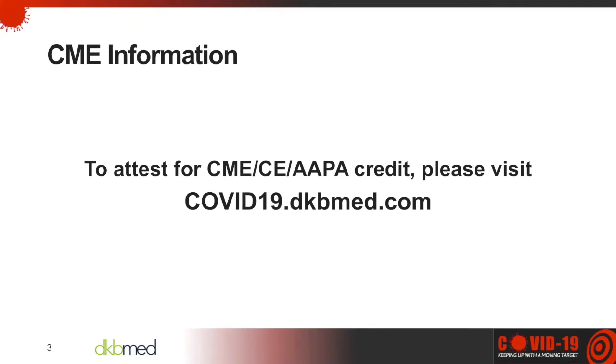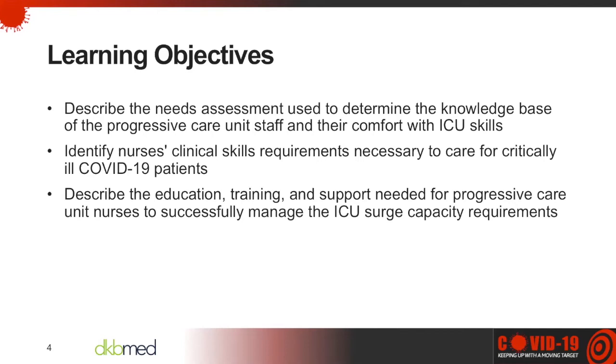The slides for today's webinar can be found in the resource list window and as a green icon in the bottom menu. Today's learning objectives are: describe the needs assessment used to determine the knowledge base of the progressive care unit staff and their comfort with ICU skills. Identify nurses' clinical skills requirements necessary to care for critically ill COVID-19 patients. And describe the education, training, and support needed for progressive care unit nurses to successfully manage the ICU surge capacity requirements.